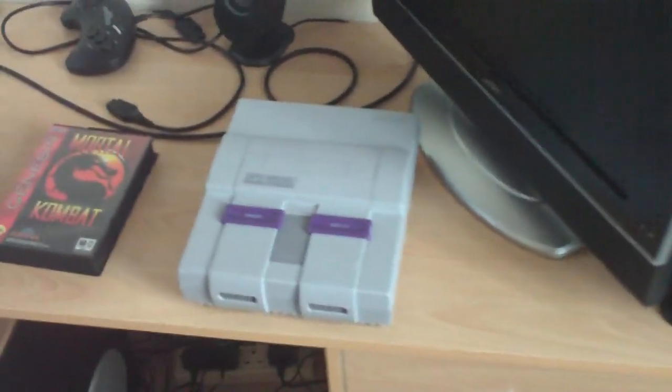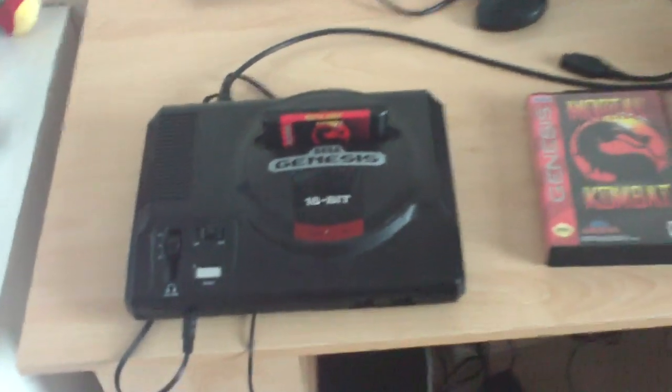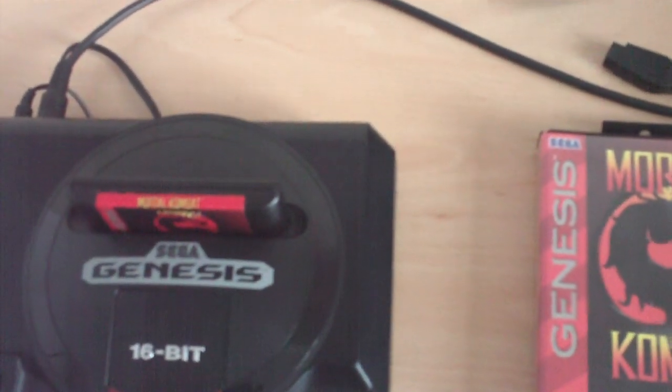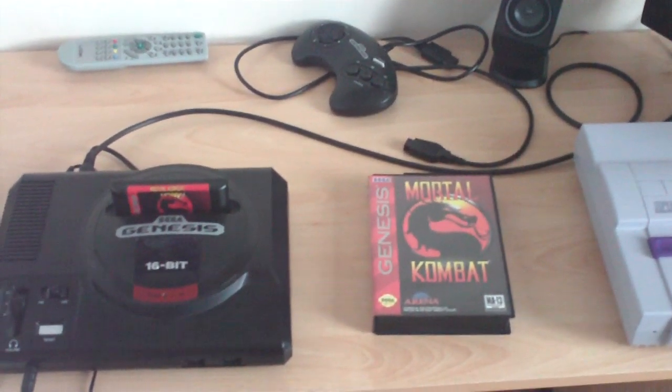There's my US Super Nintendo, Mortal Kombat for the Genesis, my beautiful Sega Genesis console Model 1 in awesome condition, and if you just notice, it's not the high definition graphics model, which I recently found out on YouTube has weaker sound quality, so they say. So I don't know if that's true, but I'm glad I've got one that isn't.